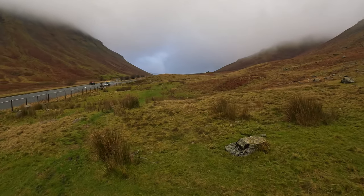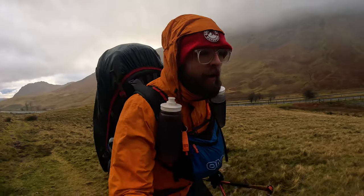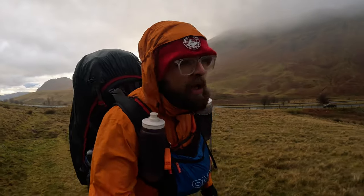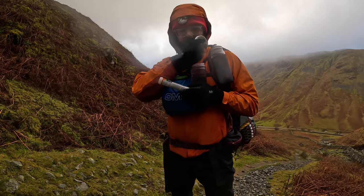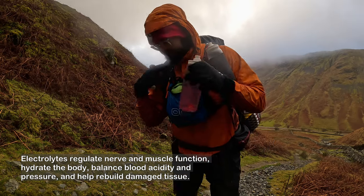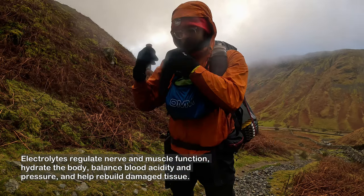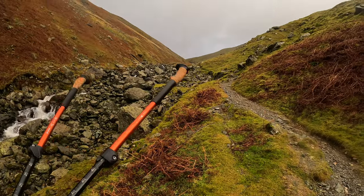Well, the same as last week's trip, the weather's not great. Bits of rain, bits of wind up on the tops, plenty of clag. You know how it goes by now. Electrolytes, bang one in my water bottle now. So it looks like we're going to be following the path that's side by side with this gill that runs all the way up through the valley.